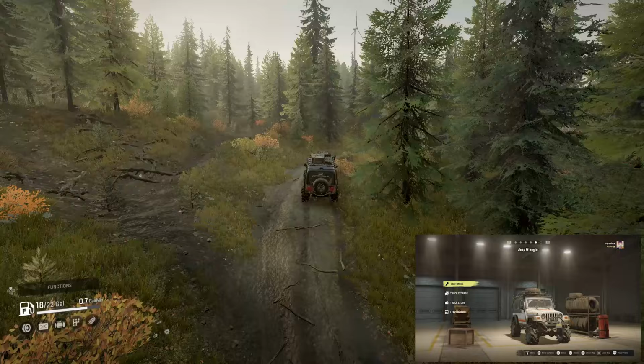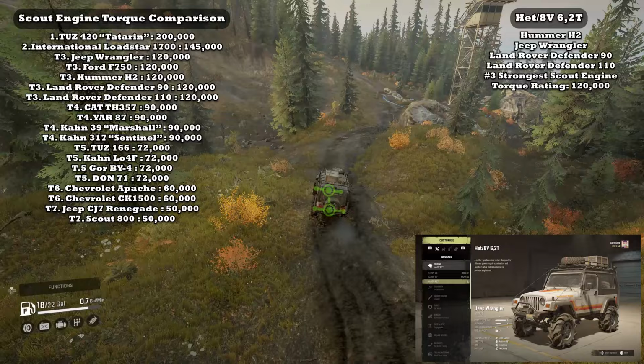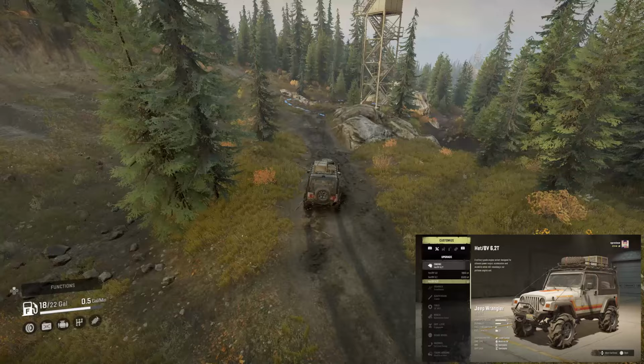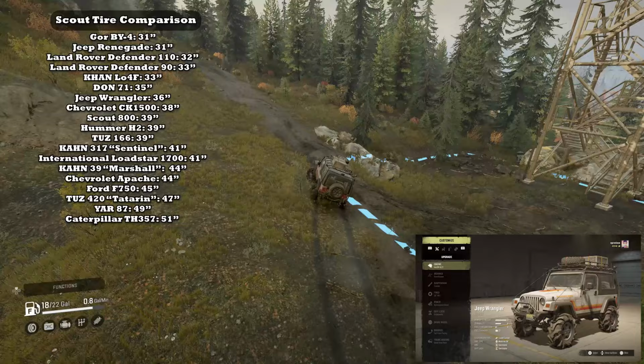First, it has the HET 8V62 Tango engine. This gets a 120,000 torque rating. As mentioned previously, it is the same amount of torque as the F750's engine, the top engine that you find, its newest engine. And also this vehicle weighs 2.2 tons, outweighing the Renegade by 0.3 tons. Its tire size is 36 inches as opposed to the Renegade's 31.